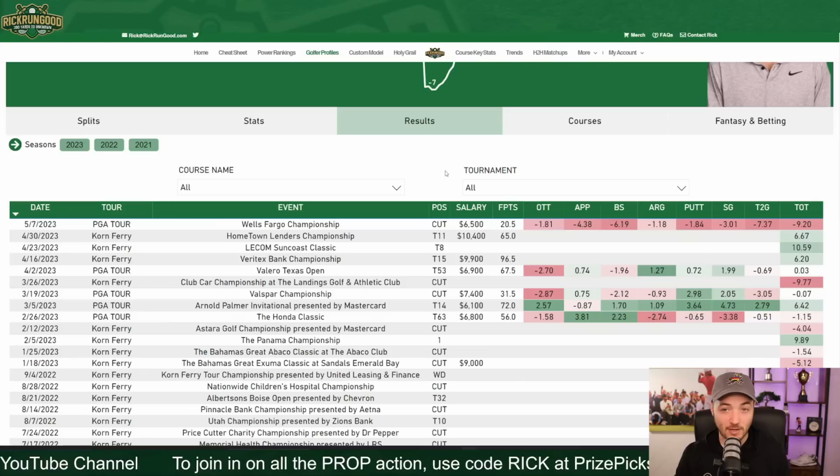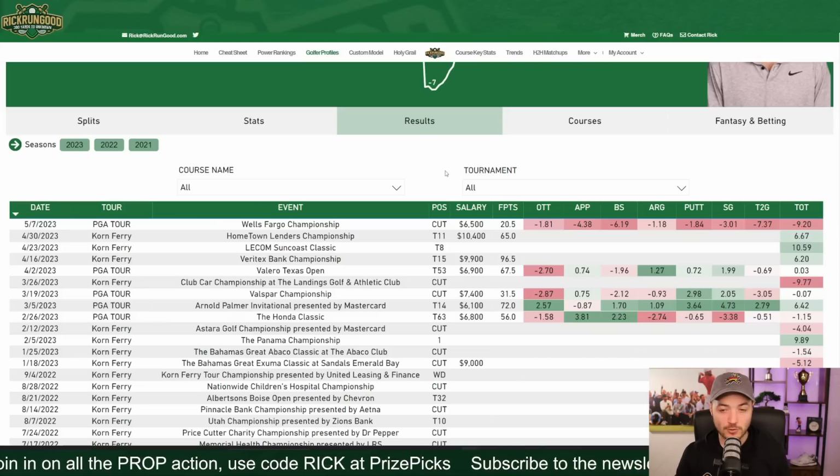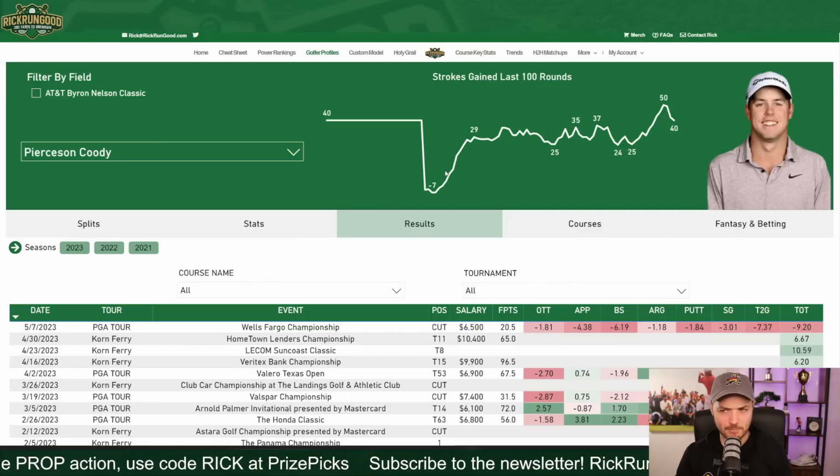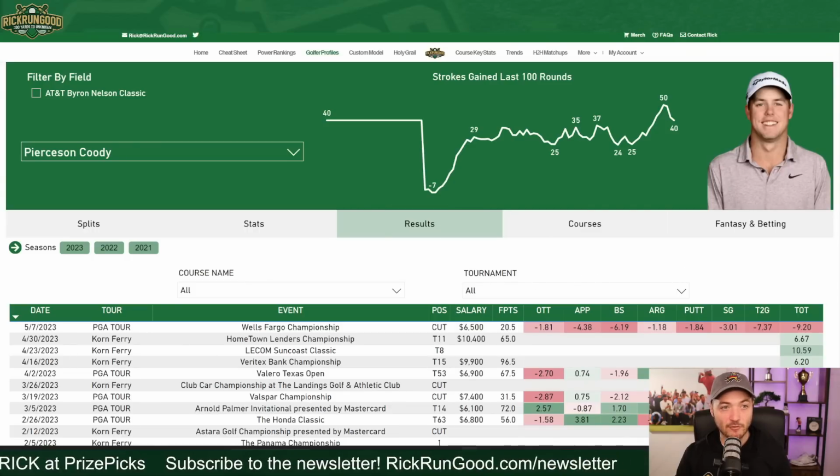This is a stat profile of a guy I don't know what to do with. If you're looking for a flyer, and hopefully he's like 2% owned or something like that, I guess we'll see. But I know he is kind of popular. This might be interesting, but there's a lot of risk here.